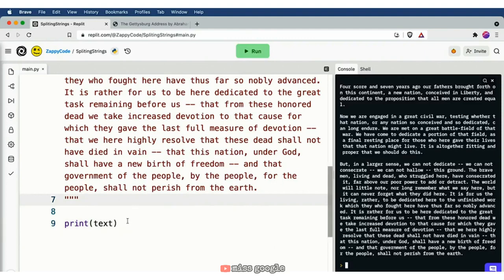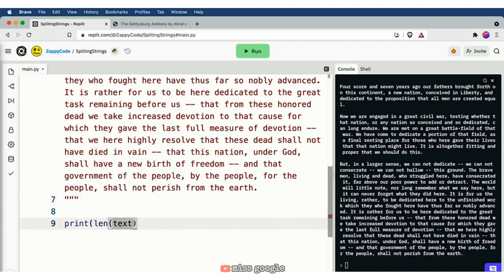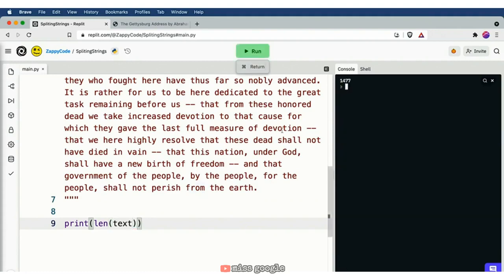Now, here's the situation. If we're going to do any sort of analysis to see how many words there are and do some counting, we have to break these out into individual words. For example, if we wanted to find how many words there are, if we simply did a len around the text, this would tell us how many characters there are, but it would not tell us how many words there are. So for example, this is saying that there's 1,477 characters, but that's not the amount of words. The words is what we're interested in.